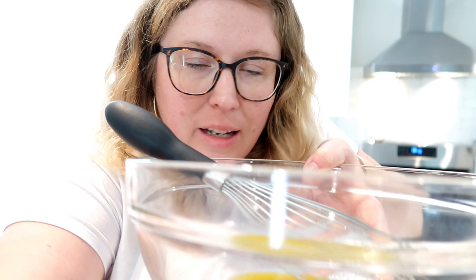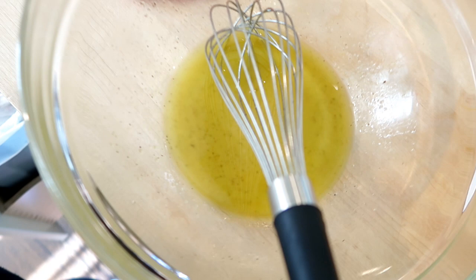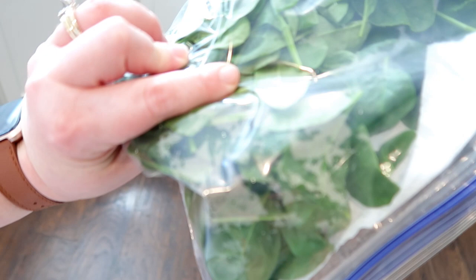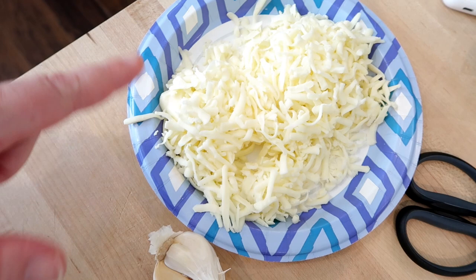So I made like a little vinaigrette in this bowl right here. It is a white balsamic vinegar and olive oil, a little bit of sugar, salt and pepper. I have some tomatoes there for the salad. And then this is some spinach that I had previously washed up. So that's gonna go in there. Here is some mozzarella cheese shredded. That's gonna go on top of the tortellini.